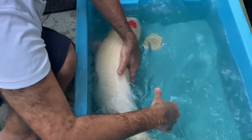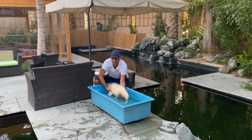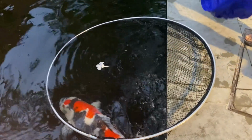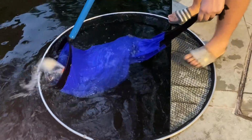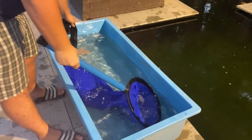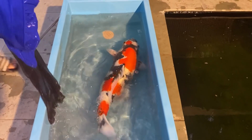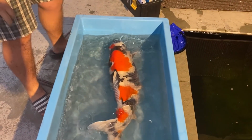Easy, good, easy. Hey. How many centimeters is this one? She would be 80 now. 80, yeah.